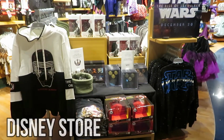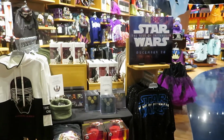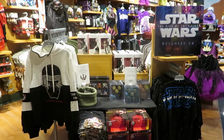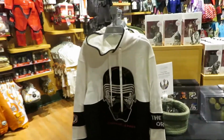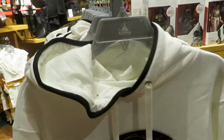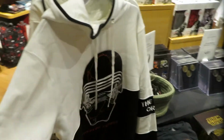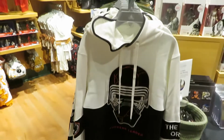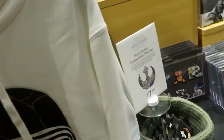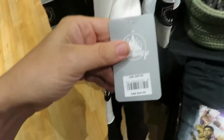So as you walk into the Disney store, this is the setup for the Rise of Skywalker merchandise for Triple Force Friday. I'll show you this booth really quick. Right here they've got this hoodie. I really like this hoodie. Let's see how much this is. Okay, this is $50.